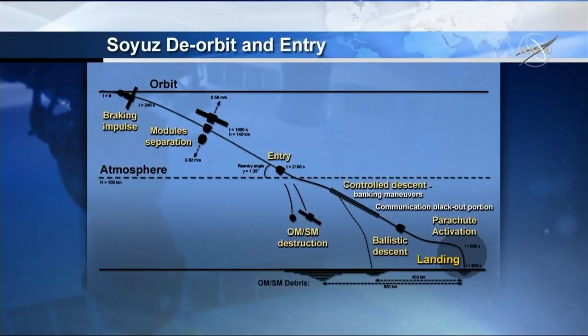But just before it does touch down, one other system helps the Soyuz slow down just a little bit more, the soft landing jets, as they're called. Although most astronauts will tell you it's not a particularly soft landing, even with their help. Those fire just about 2 seconds before touchdown, to help lessen the impact of meeting the Earth.